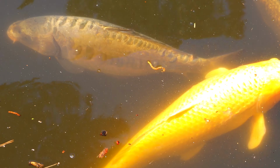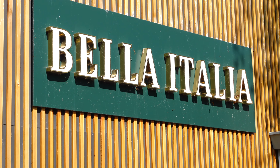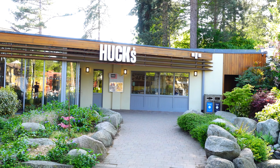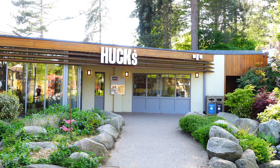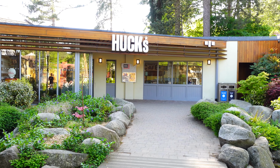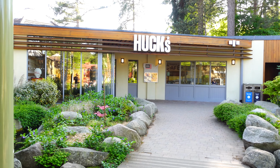The selection of restaurants up here is amazing. So we've got Bella Italia behind me, then Rajendra Pradesh, the Indian. We've got a Café Rouge right behind me. At the very top of the village, you've got Huck's Bar and Grill, which is very much American style burgers, pizza, pasta, that kind of thing.